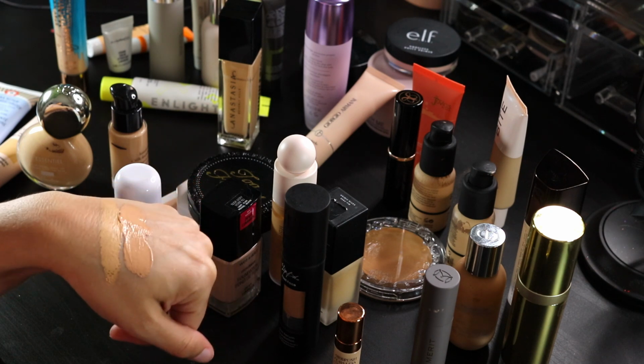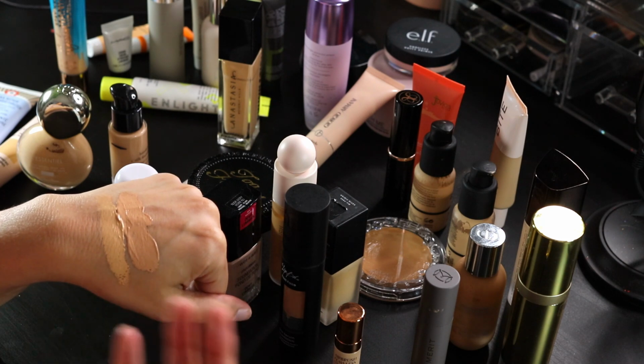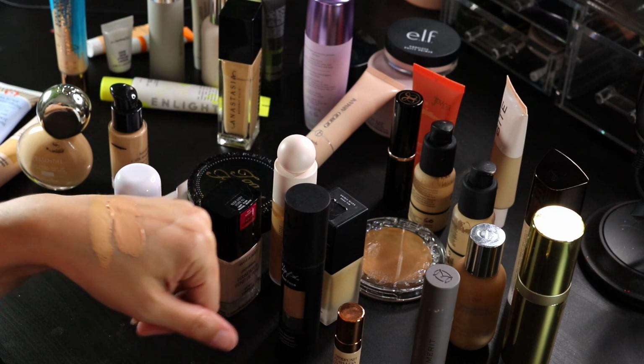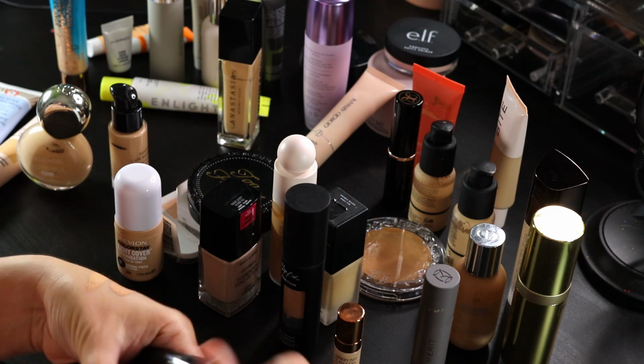I do not reach for it. It does tend to show signs of wear over the course of the day. I think that's because it's so thick and heavy, and it's just not a foundation that I'm going to be wearing, so I am going to get rid of these.